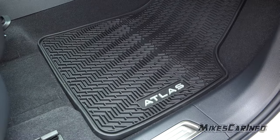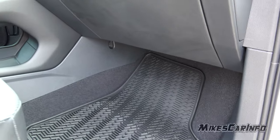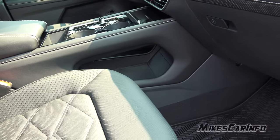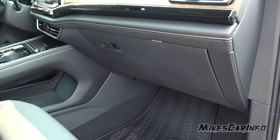All right, there's the floorboard with the floor mat. Very impressive floor mat. Has like the rubber mat. And you see this compartment here. Now that's utilized by the driver or passenger. You can put a bag or whatever in there. It does have a rubberized little pad in the bottom as well. You can take out and clean, put it back in.